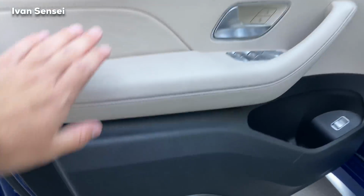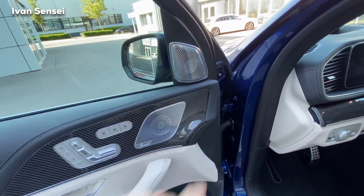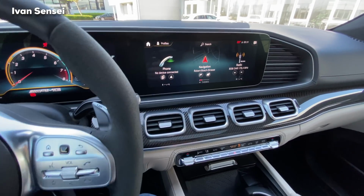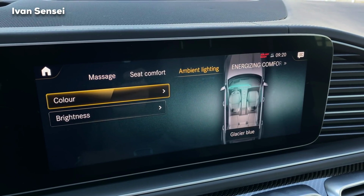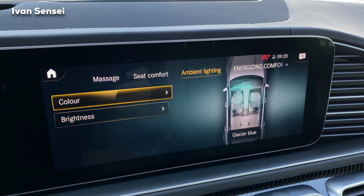Beige Napa leather and Burmester sound system. We can see one speaker here, also in the doors. They are all illuminated. Can you see the invitation? So guys, let's set the ambient lighting here in comfort. And we can see here the menu for the ambient lighting. So we can set color and brightness to 100%.